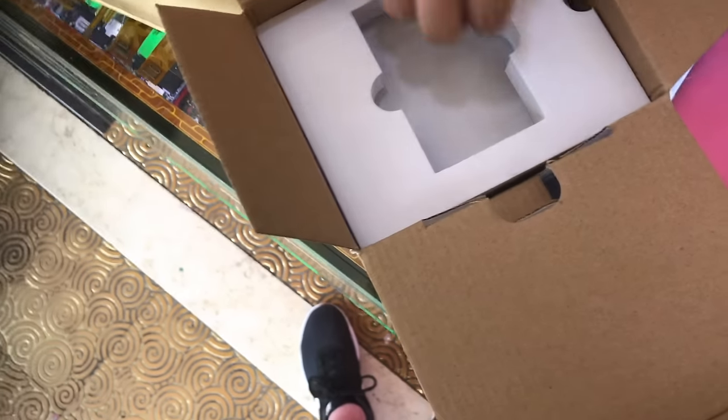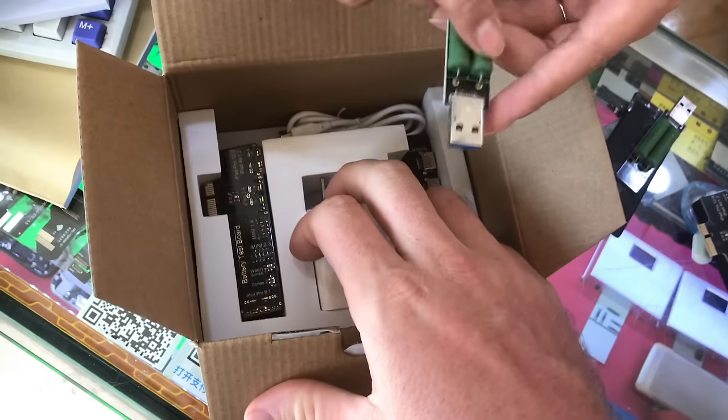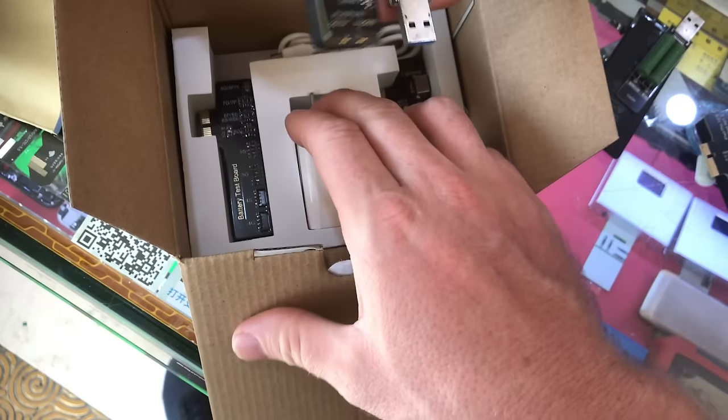Yeah, so I need something that will test both copies and original. So this one, copy and original. All right. Yes, let's get this. Yeah, okay. You got all the pieces.